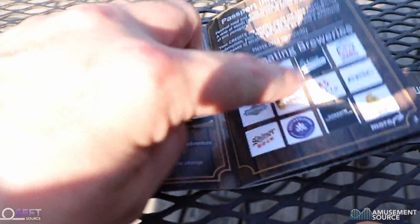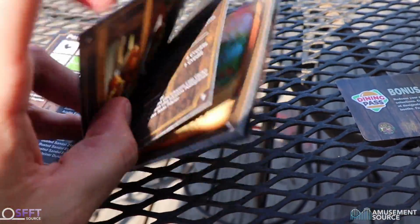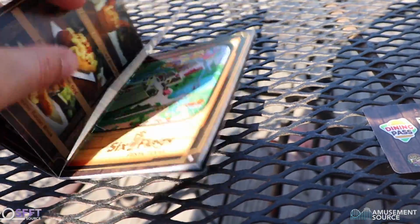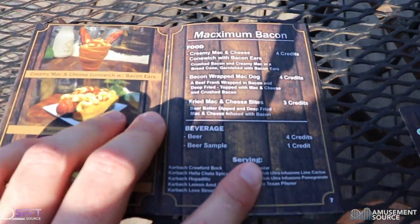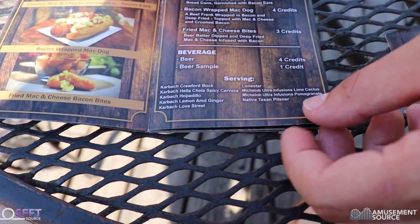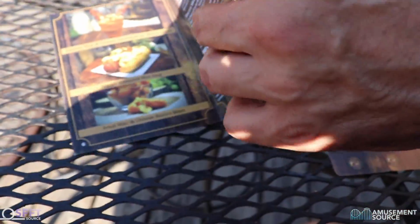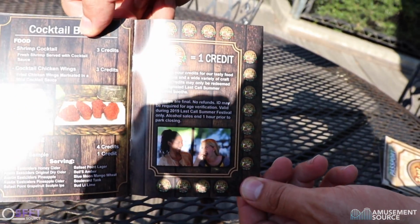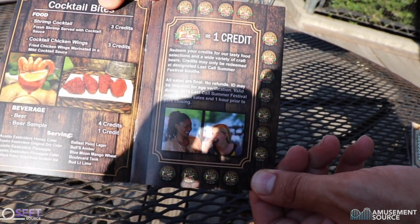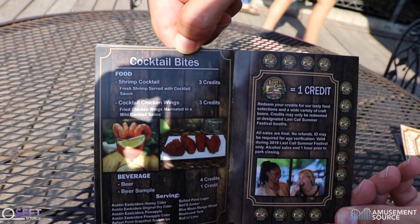The way that this works is this shows you all the locations and what everything costs. I'll open it to a random page, and you can see here, if we wanted the creamy mac and cheese Conewitch, that's 4 credits. If you go to the last page, which Adam is helping us with, you can see this is where all of your credits are to punch. Each one equals 1 credit. Each food and drink item costs a certain amount of credits.